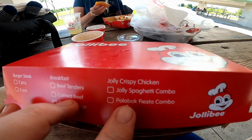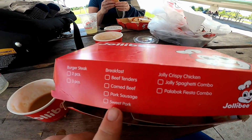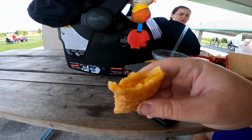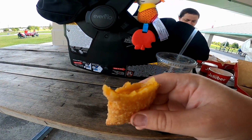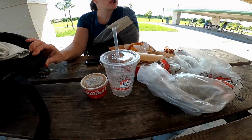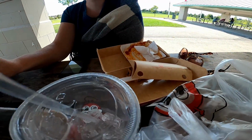Just noting on the box, they have breakfast available, as well as palabok, which we didn't see available on the website. So those may be coming. Lastly, we have our peach mango pies. We cleaned it up pretty well, so how did it compare?